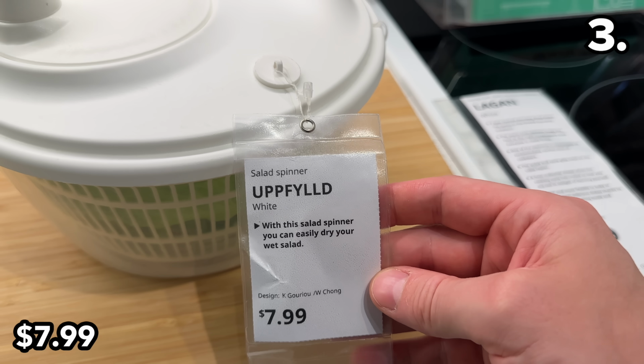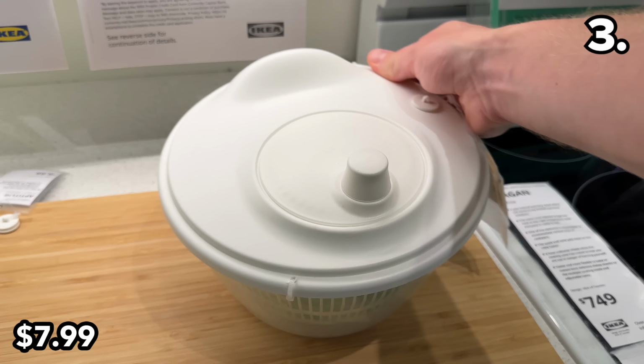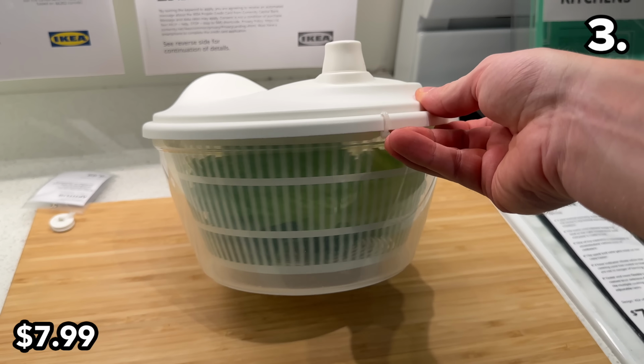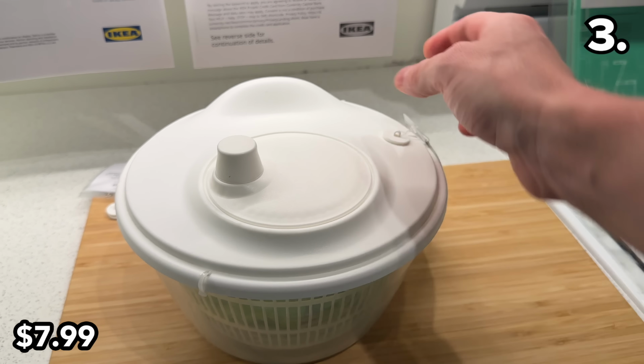One thing that disappoints me though is this salad spinner at $8, which was just $5 the last time I reviewed this. The inflation affecting this price and many others right now reflects the state of the economy.